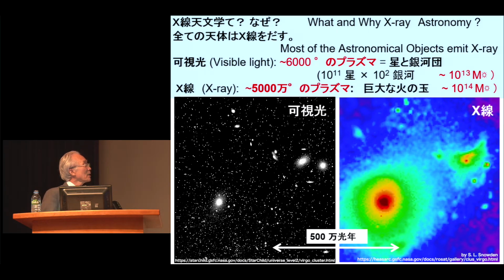And on top of that, the mass of this entire plasma is this big, 10 to the 14th solar mass. And the star's weight through visible light is 10 to the 11th times 10 squared, so it is 10 to the 13th solar mass. So the cosmos through X-ray weighs 10 times as big as the cosmos through visible light. So these two cosmos look completely differently. And not only that, the mass we can see also is different, 10 times more with X-ray. This is a surprising fact.